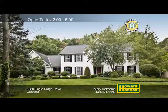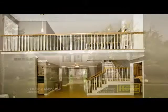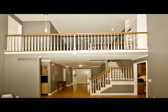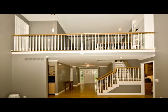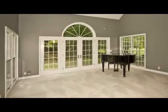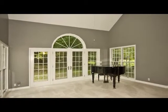There are approximately 3,900 square feet of living space in this Concord Colonial, including four bedrooms and four and a half baths. Two furnaces, two air conditioning units, and a generator ensure your comforts. A vaulted ceiling soars above the living room, whose French doors lead to a newer stone patio.